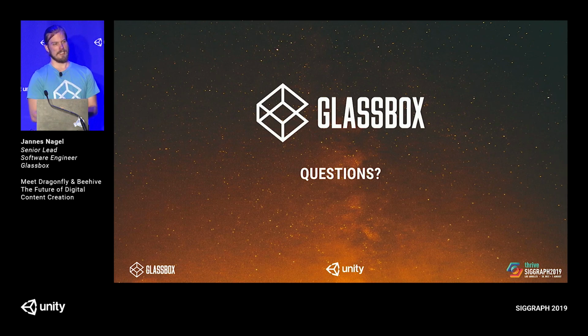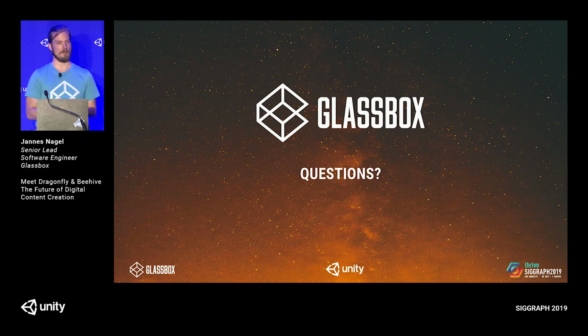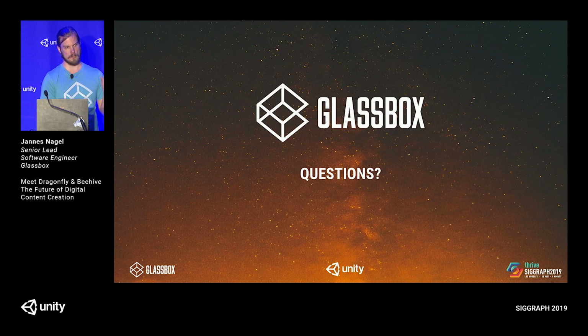So the question is if we have tried the Osmo controllers for an iPhone yet, right? We haven't tried them yet, but if you have any trouble with them, you can stop by our booth, and we can probably find a way to resolve that. Our app is also built in Unity, and Unity has some nice support for mobile controllers. So I think we can surely work that out.